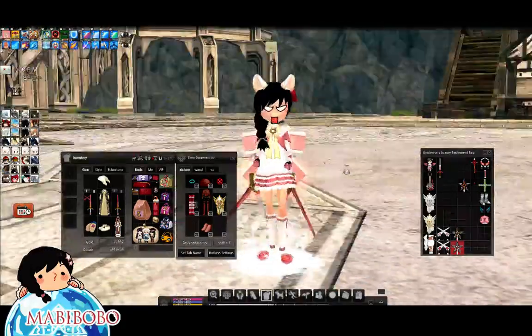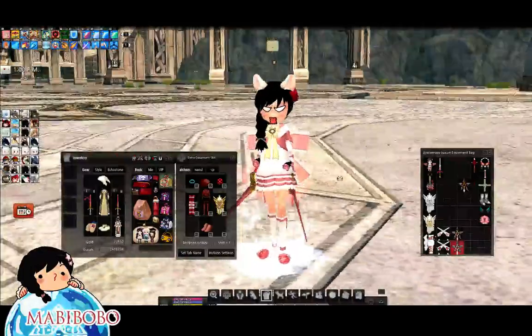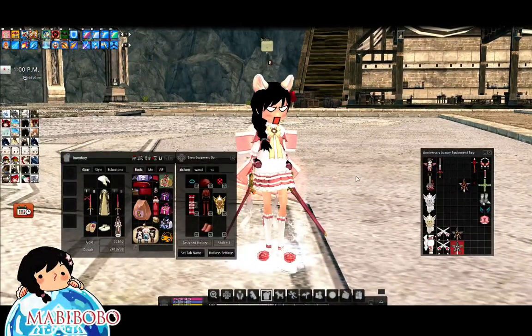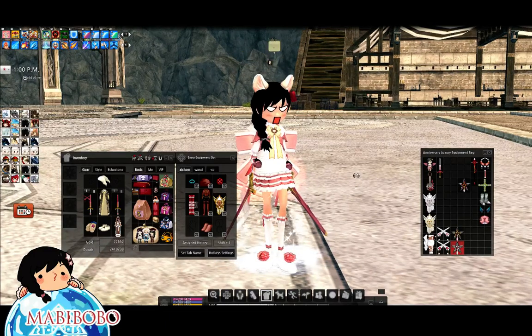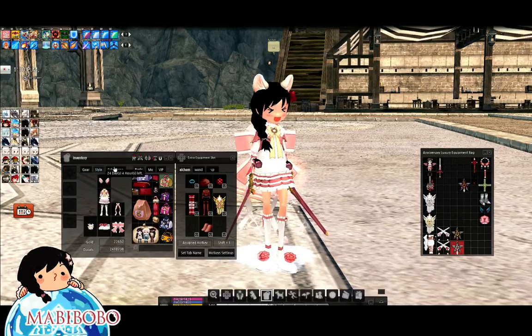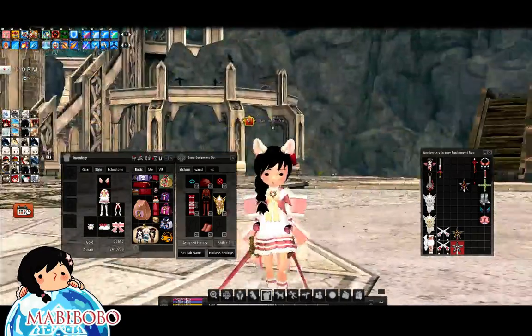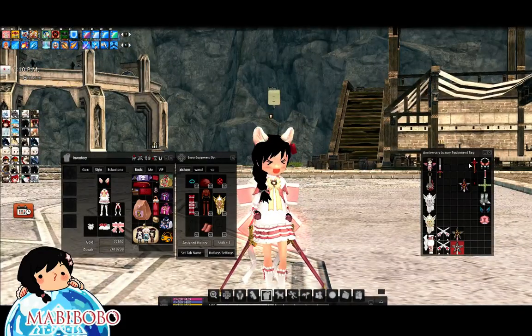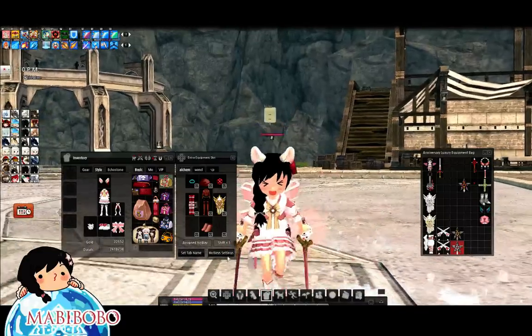It's really nice to be able to swap between gears. If I had to share my opinion on this, I would say it's worth it if you have a lot of gear sets. In my opinion, not really worth it if you only want to swap between weapons, unless you're really lazy and you have lots of money to spare. Personally, I would like one with a style tab. Nexon, get on it. Swapping between outfits would be nice. And yeah, that's pretty much it.